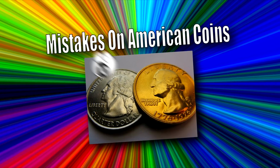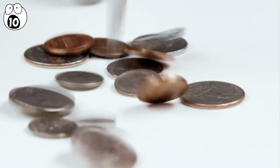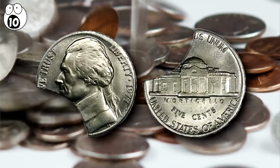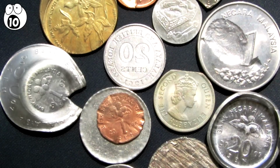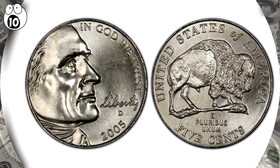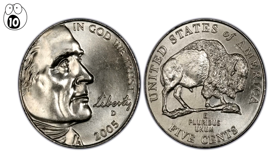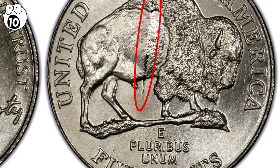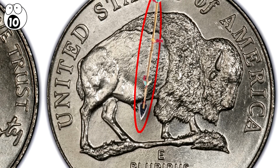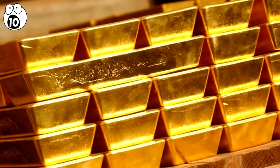Number 10. Mistakes on American coins. Around 13 billion coins are minted in the US every year, but it's difficult to process and sometimes mistakes are made. If you can find a coin with a mistake on it, that's where the rarity is, and that's where the money is. Here's a nickel from 2005 with a bison engraved on it. An error by the minting machine led to 900 of them, looking like the bison had a spear stuck in its stomach.